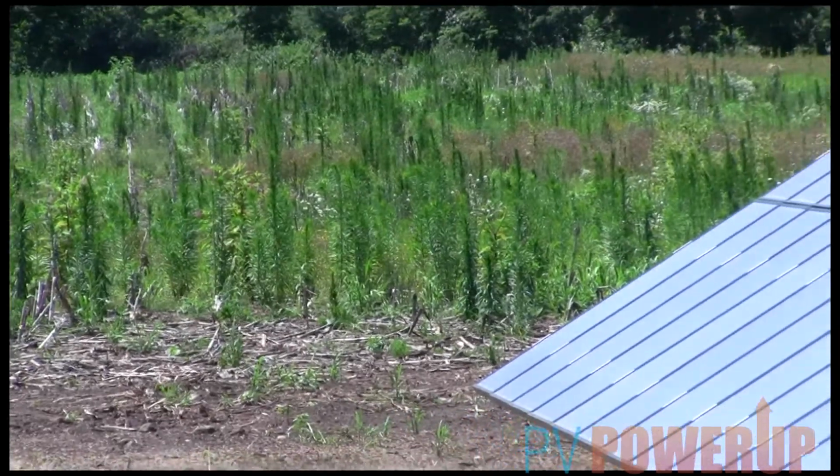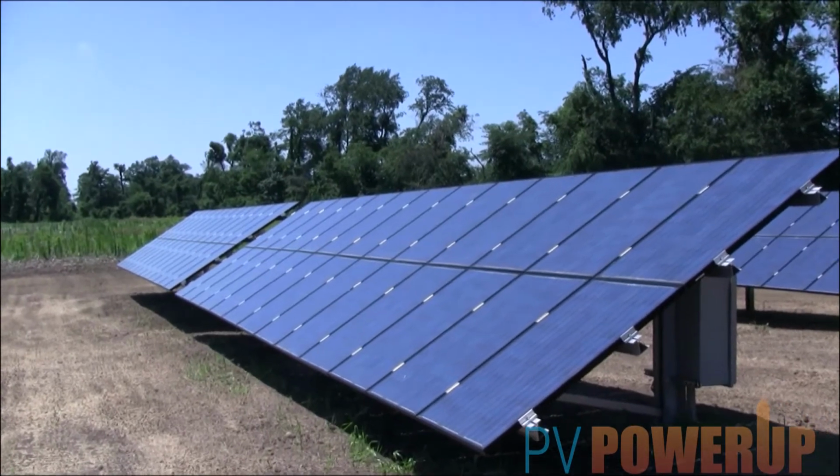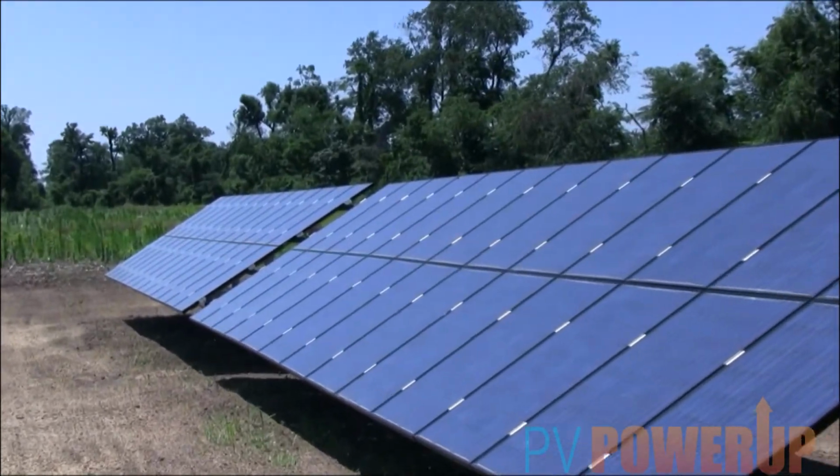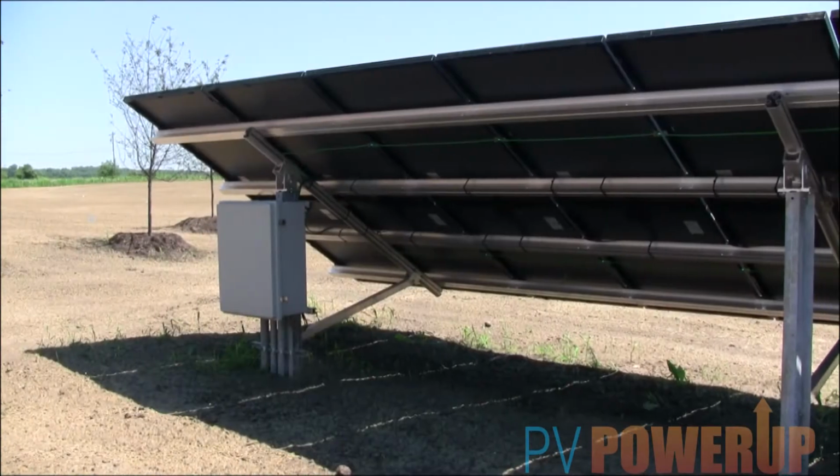Here at the community center, there is a brand new 15-kilowatt photovoltaic installation that was installed by Turtle Island Wind and Solar. Mike Topash of Turtle Island Wind and Solar is a member of the Pokagon Tribe and has been an integral part of this project.